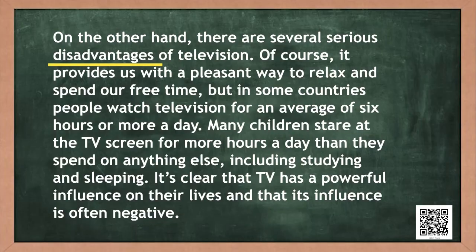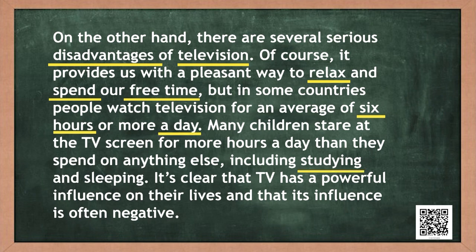Disadvantages, television. Relax. Spend free time. 3 times more than their academic other work. And then? 6 hours a day. Studying. Sleeping. TV. Powerful. Influence. But negatively. Learners, this is what Kriti considers keywords. It may differ. However, I agree with her, because these are the important keywords of these two paragraphs. Well done, Kriti.